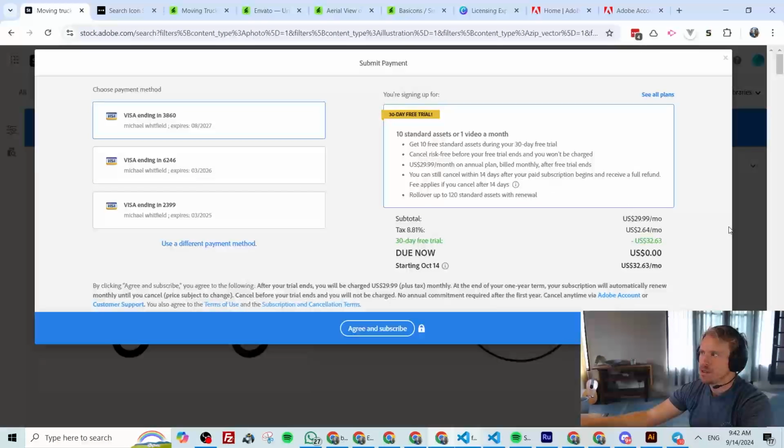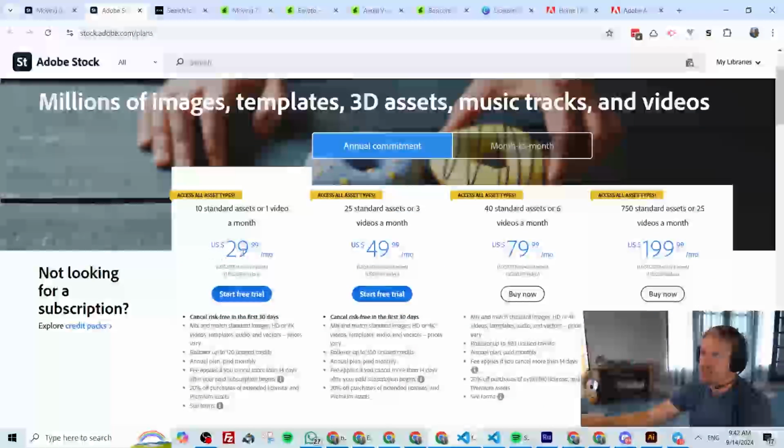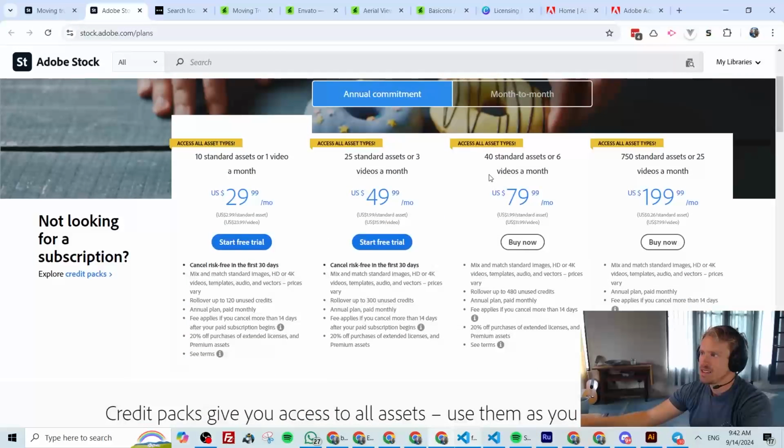All right, so there's the $30 a month. Here, let's do see all plans. But that's not all. I mean, look at this. In comparison to Envato, which gives you unlimited, this is not a ripoff.